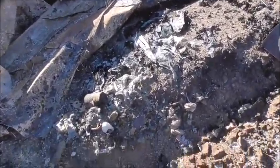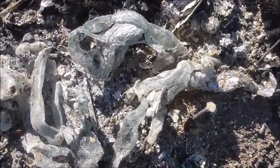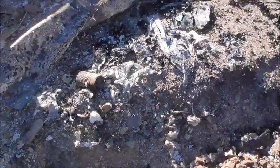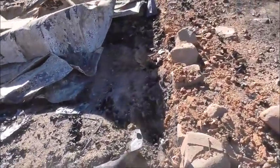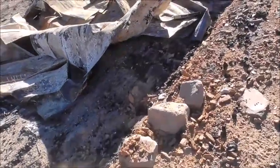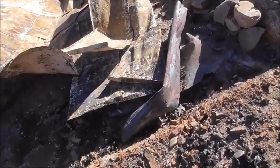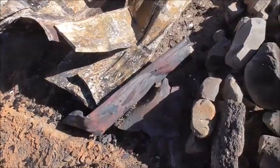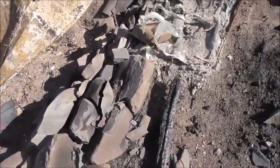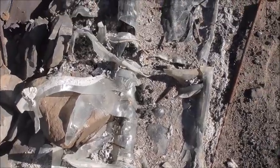The windows got so hot, it just melted into strange shapes. That's the stovepipe I brought up last winter so I could stay warm in here. Yeah, look at that glass. That was a window.